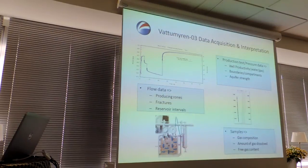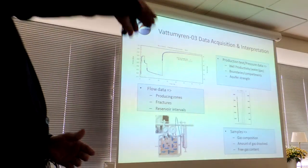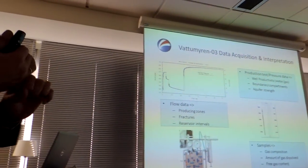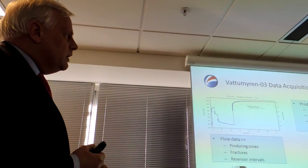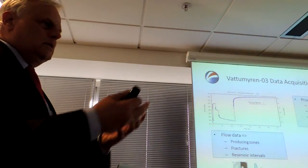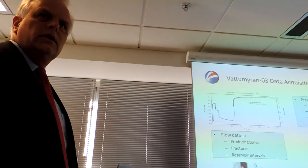That will help. So what data are we getting from the well? What you see here is the production test. 3 different rates, and then we close in, and then you see the pressure coming up to where, hopefully, it was. From that, with lots of computer power, you can analyze what the productivity of the well can be. So how much can you actually pull out? It will tell you if there are any compartments or boundaries in the neighborhood. And it will tell you how strong the reservoir is, how quickly the energy will be replenished. And the stronger it is, the more you can produce.